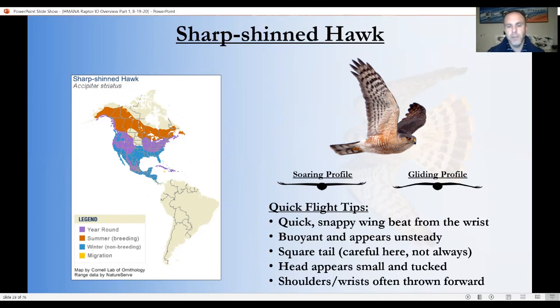I'm also sharing their soaring and gliding profiles, which are very important in terms of those pieces of the puzzle. And then I give you a few quick tips on how to identify these birds in flight.